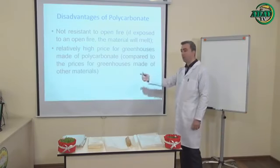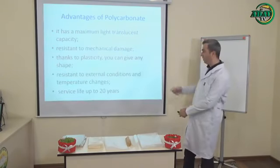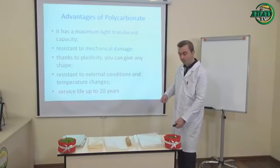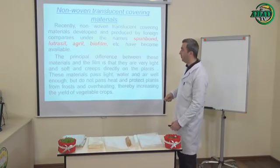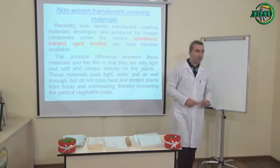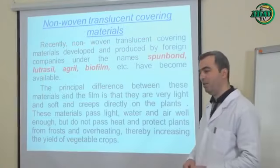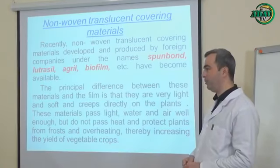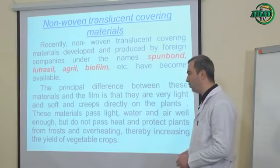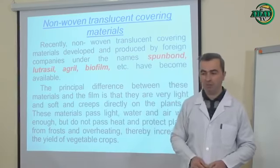But in the long run, while you are using it for, as we said, the 20-25 years, it pays itself out. Another cover material created by the producers for our growers, in order to meet their demand, is the non-woven materials.